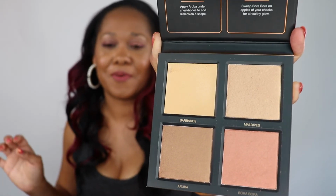And it says, apply Barbados as a base to smooth skin and amplify light reflecting pearls. So I guess one is a prep, one is a set, one is a sculpt, and one is a flush, which is for your cheeks. Sculpt to add dimension. The set one says, dab Maldives from cheek to temple to set and bring out the pop. And the first one is the prep. Apply Barbados as a base to smooth skin and amplify light reflecting pearls.